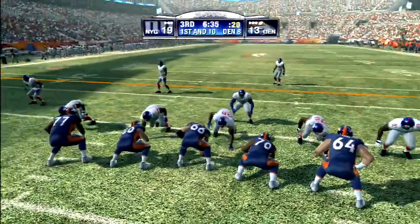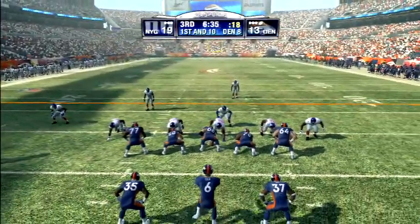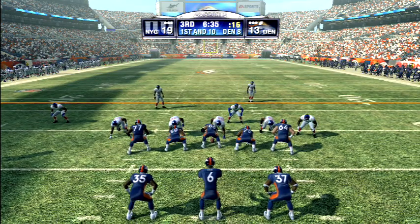Come on, hey, let's go. Go. Touch. Blue 45. Blue 45.